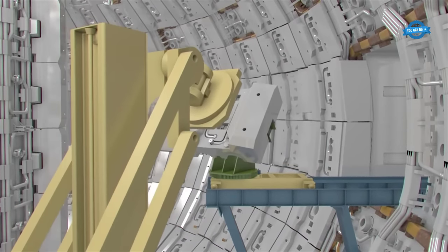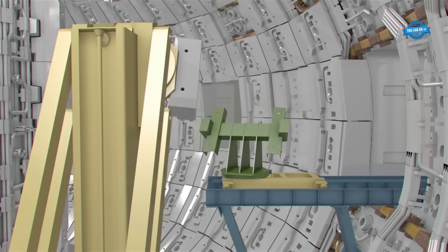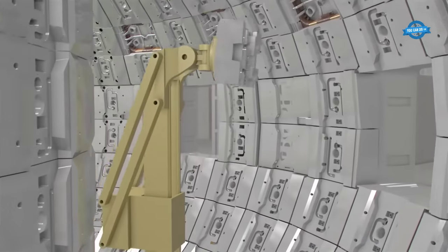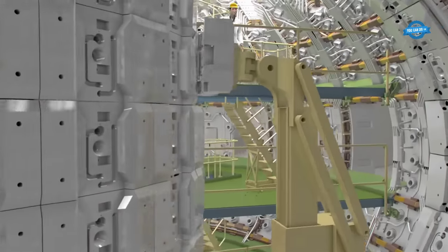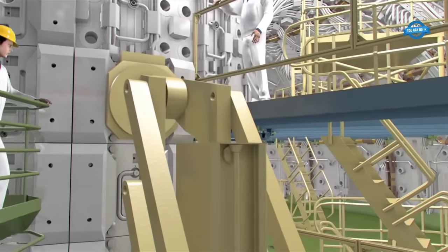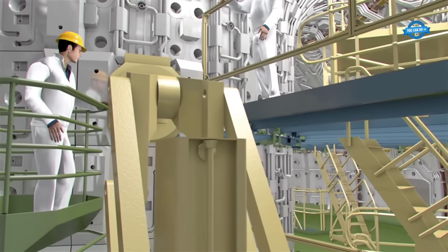For purposes of maintenance, the blanket wall is modular. It consists of 440 individual segments, each measuring 1 by 1.5 meters and weighing up to 4.6 tons. Each segment has a detachable first wall made of beryllium, which is why the vacuum vessel will now become a beryllium-controlled area for the remainder of the assembly process.